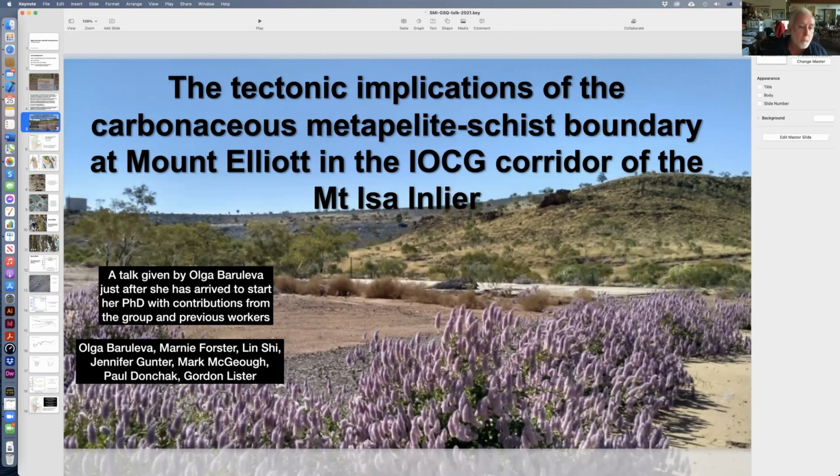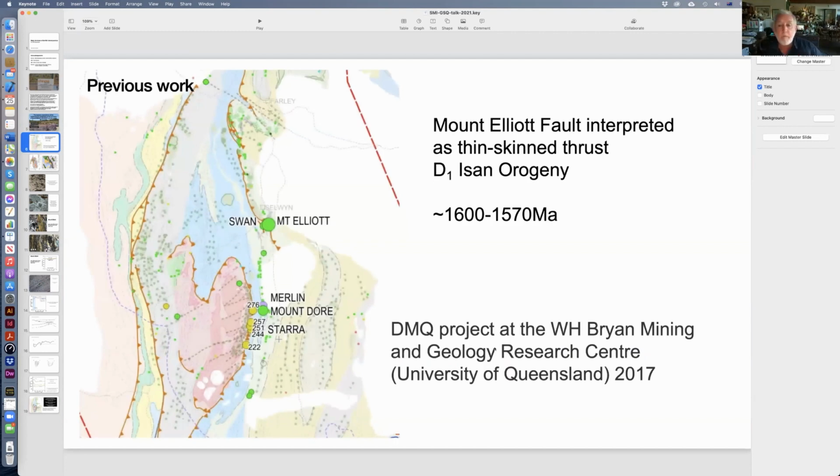But this is a talk the group put together to help Olga Varaluva talk at the Denmark Structural Tectonics Group, to explain to people what she was going to do for a PhD. It summarizes what we knew then, and some dating which tells you a little bit more about what we know now. So this fault was picked up by Mark McGough, who realized it was important, but also Mark Inman in the SMI had written a report and had a bet both ways, I think, that it was either a detachment or a thrust or both. But since it has colder rocks in its hanging wall and hotter rocks in its footwall, it's pretty clearly a detachment.